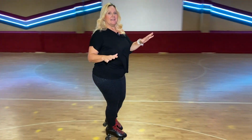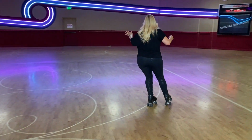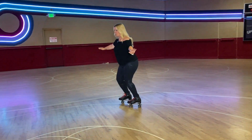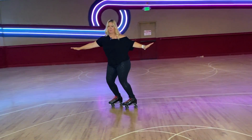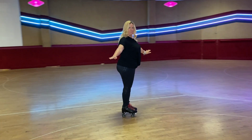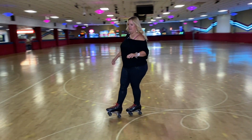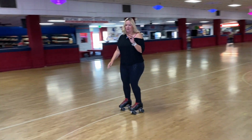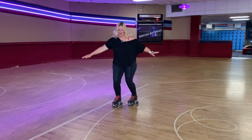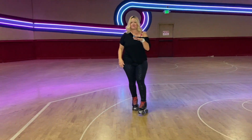All right. Now, we are going to skate counterclockwise. We are going to put weight on our right foot, open up, heel to heel, and boom. Okay, let's try it again. We are skating forward. The most important thing, people: weight on your right foot, open to turn.